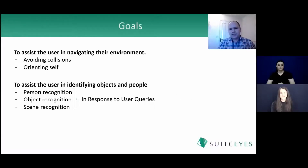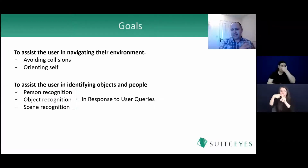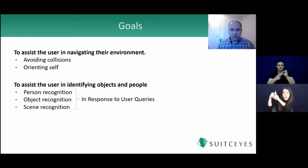So the goal for this prototype was to help the user in navigating their environment. To an extent, this is about avoiding collisions, warning if you're about to walk into something, helping you to identify where you are in relation to important features, but also to help the user identify objects and people of interest in the environment. So that covers both person recognition, by recognizing people's faces, recognizing particular objects, and recognizing scenes, that is, what environment am I in at the moment.